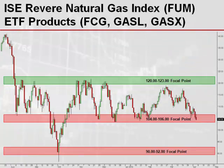Next, I want to take a look at the ISE Natural Gas Index, symbol FUM. More or less, the natural gas index has been channeled between the 105 to 120 area for the better part of about 7 months. We not only rejected off the top end of that range, but now traded directly back into the bottom support line, what we identify as the 104 to 106 focal point.